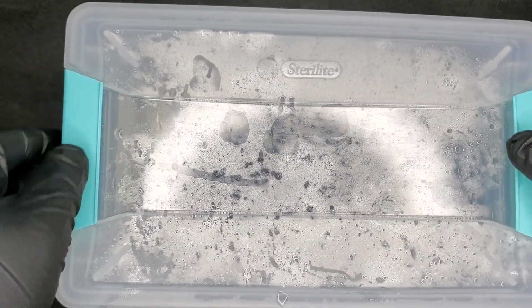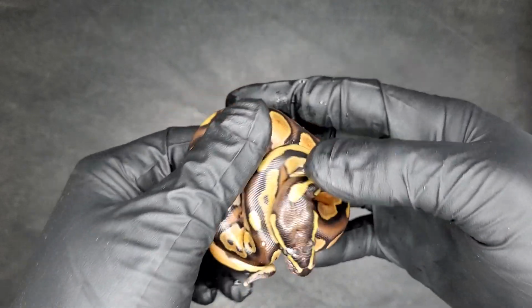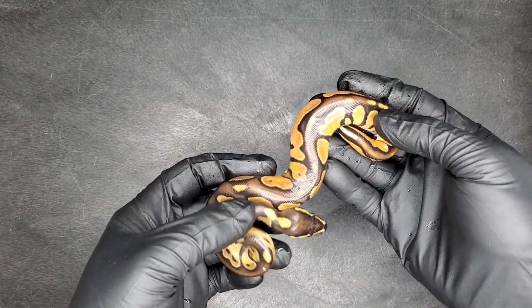So moving on to the next animals from that same clutch. Really cool, because the next animals from this clutch, I'm going to show you one at a time. So in my opinion, from least amount of genes to most amount of genes, I'm going to start off with this guy here. This guy is a blackhead Enchi.